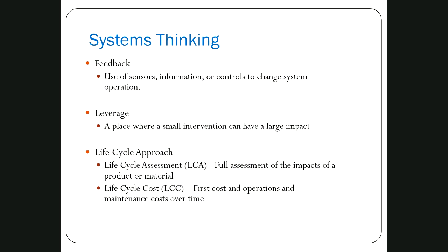We also want to think in a life cycle fashion. So two different ways of thinking in a life cycle fashion. When we look at the goods and the materials that go into our building, we might have somebody do what's called a life cycle assessment. All right, so we look at the full impact of that product or that material over its life cycle. Where did it come from? How was it processed? How was it transported? Not just the piece of lumber, but how was that material produced?